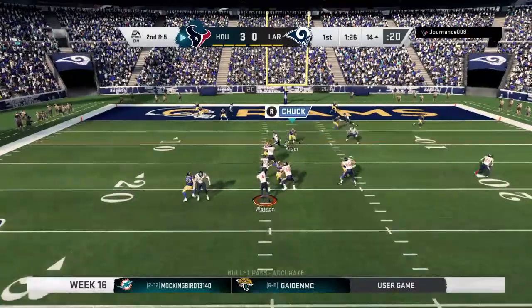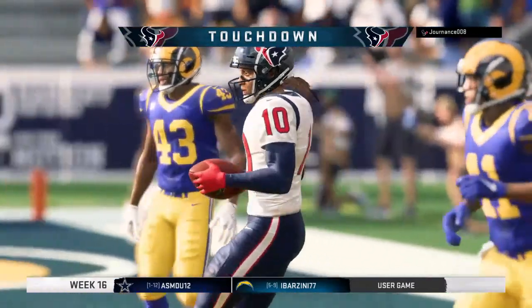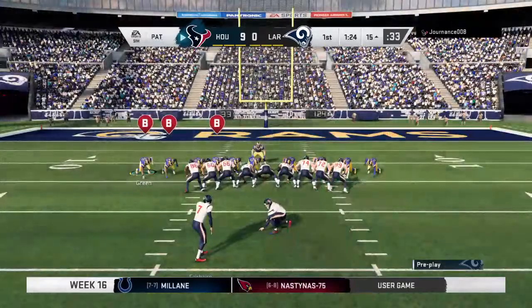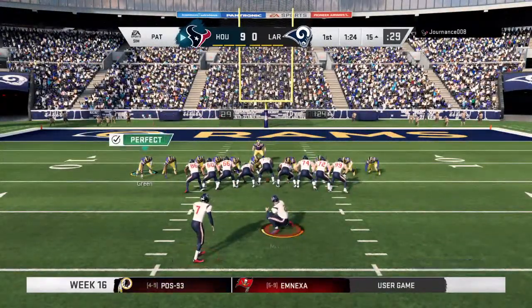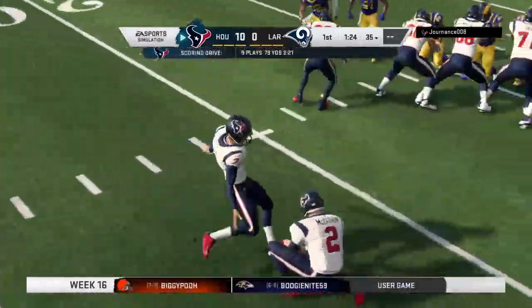Watson. That is caught. Hopkins for the Texans touchdown. DeAndre Hopkins with touchdown number 7 on the year. And the Texans push further out in front. Fairbairn good with the extra point. And the lead grows to 10-0.